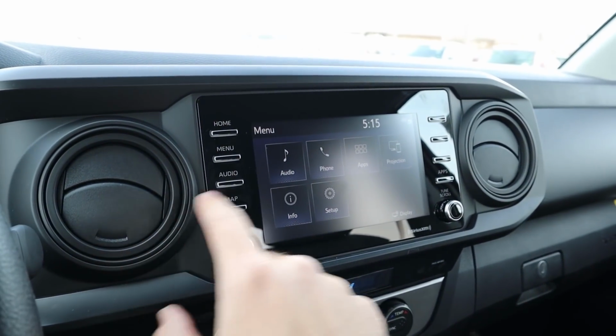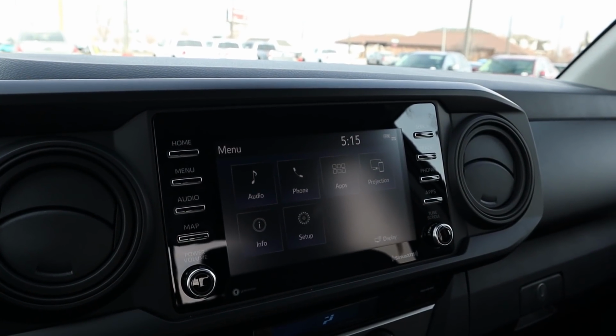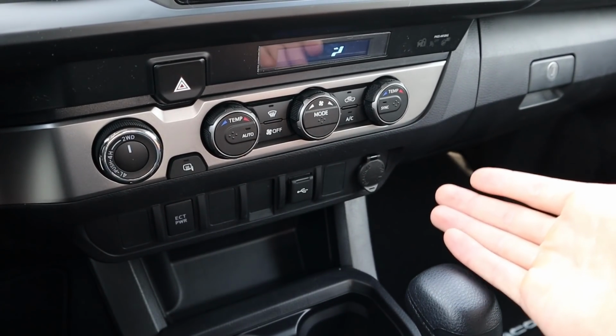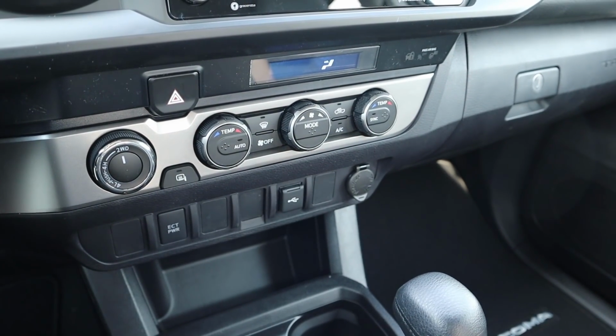And then also notice the little circular vents on either side. I think those are pretty cool. You guys know I'm a fan of circular vents. Now coming down below, we do have the climate controls, and this is pretty neat. This does come with dual zone climate, which you rarely see in base model trucks. They usually make you get the more loaded up versions to get that.